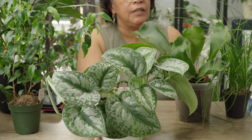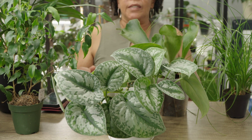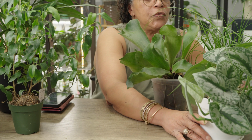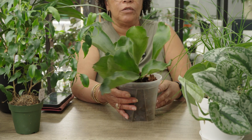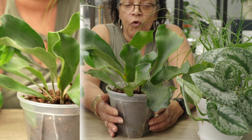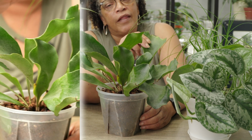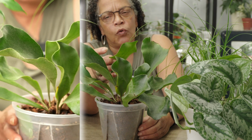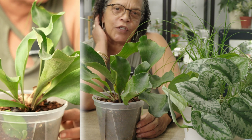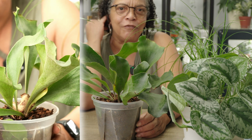So another plant that does well in low light is the staghorn fern. Now, staghorns are epiphytes. They tend to grow on trees. They really don't need soil or medium to survive. They tend to do well in a low light situation. This one is, I would say, I don't know if there's such a thing, and I've never seen it written, but she does well in bright low light, if you will.